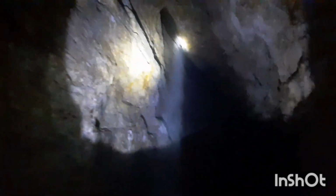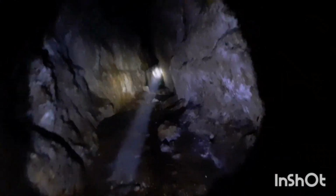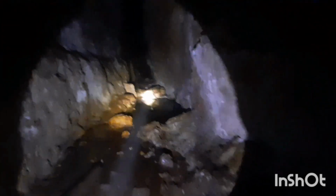Oh my goodness. And again, it's just this continuing massive stope. It's absolutely huge. I wish I could show the scale of it to you. It's awesome. Wow. It's got to be 60, 70 feet above my head. Stoped all the way up. Incredible. Absolutely incredible.